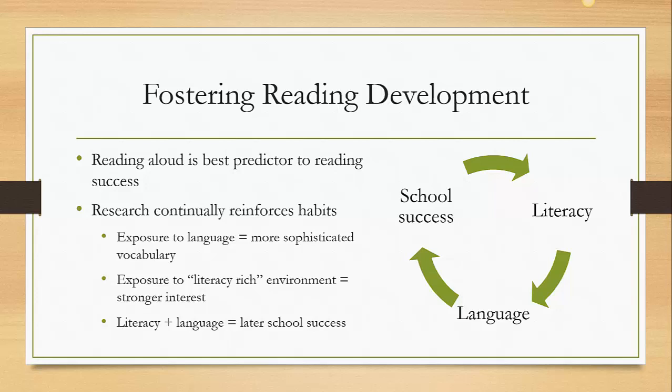So, what they have found is that when children are read to on a daily basis, their exposure to different language and vocabulary increases drastically, which then leads to school success. And this research has continually reinforced this habit of reading aloud. You have the exposure to the language, which leads to a more sophisticated vocabulary and an understanding of what those words mean. And then exposure to a literacy-rich environment equals a stronger interest in reading books for pleasure and being able to communicate and interested in learning new words and how things are connected. And then you add those two things together, and the children are more likely to succeed because they have that foundational knowledge to be able to apply to other school settings.